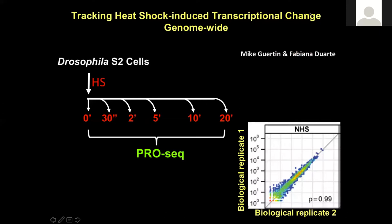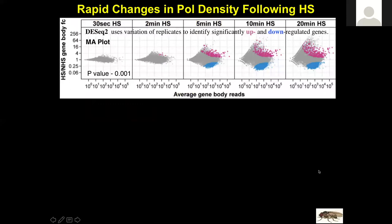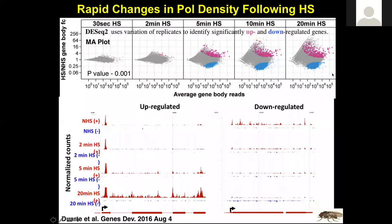We did replicates, of course, and this was work by Fabiana Duarte with some help from Mike Guertin. We see good high correlations between replicates. We can then begin looking at the difference between the zero time point, the non-heat shock, and the various time points to see when differences significantly occur. By 5 minutes, some differences begin to occur. By 20 minutes, we have many hundreds of genes in pink here that are activated, and many thousands of genes that are downregulated. Here are just examples of the kinetic changes. We see increased transcription within the course of 20 minutes on the upregulated gene, and with comparable kinetics, a downregulation of transcription on those genes that are turned down.